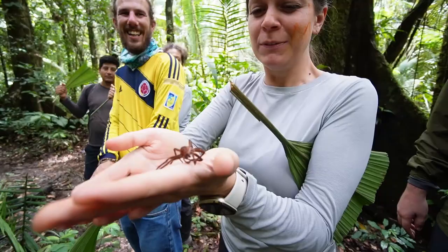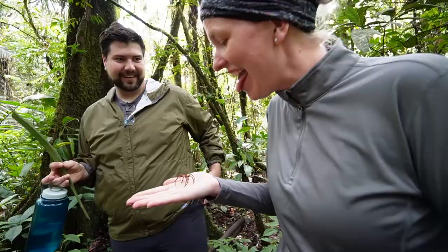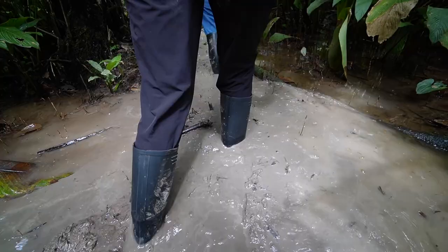Oh, it's trippy. It moves in the way that you would expect a spider to move, still. Just the exoskeleton. Does it dry up? Lick it. Well, that's a cool find. Yeah, you can do it. Is this fun? Whoa!